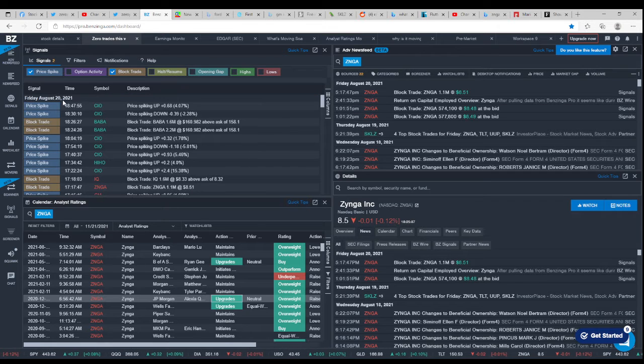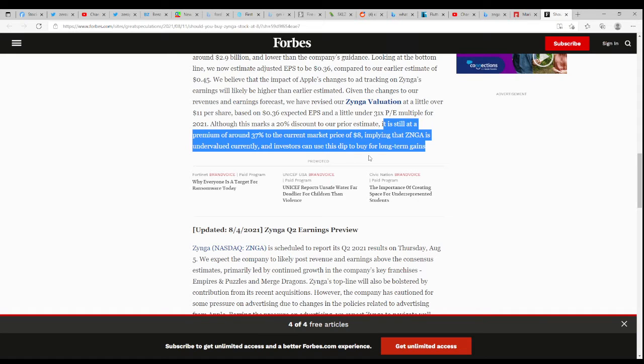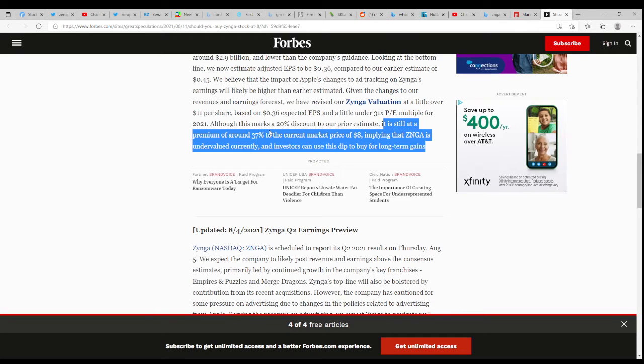You know, like those infomercials say, well, there's more. Alright. Forbes said this about it: it is still at a premium around 37% to the current market price of $8, implying that ZNGA is undervalued currently, and investors can use this dip to buy for long-term gains. They have an estimated price at around $13.50.